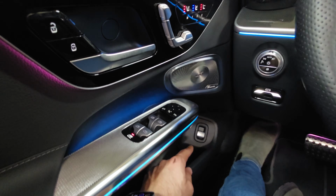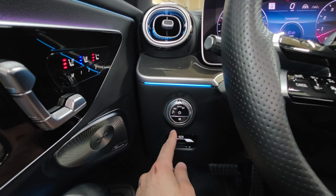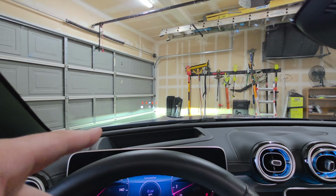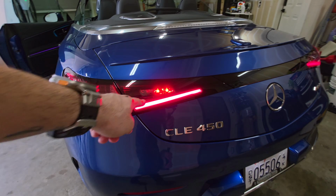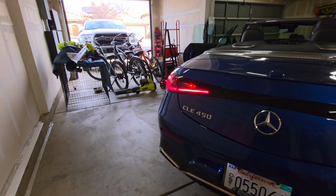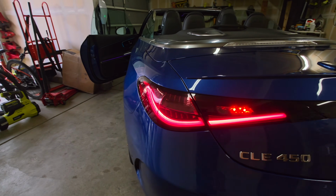Trunk release button. Your headlight controls located here. You even have fog lamp controls. By enabling this, we do not have fog lamps. What it does is basically enables this light to illuminate only on the driver's side, so it's easier to identify your car in case you're driving in thick fog.